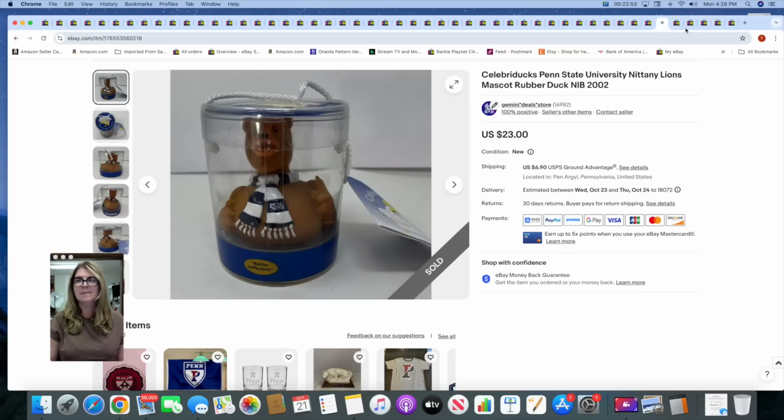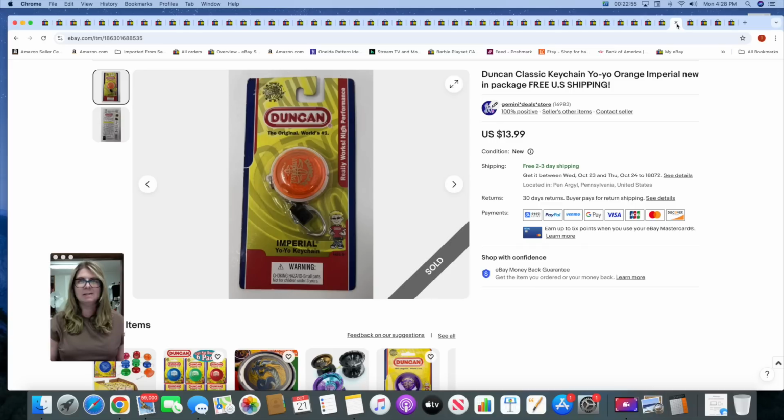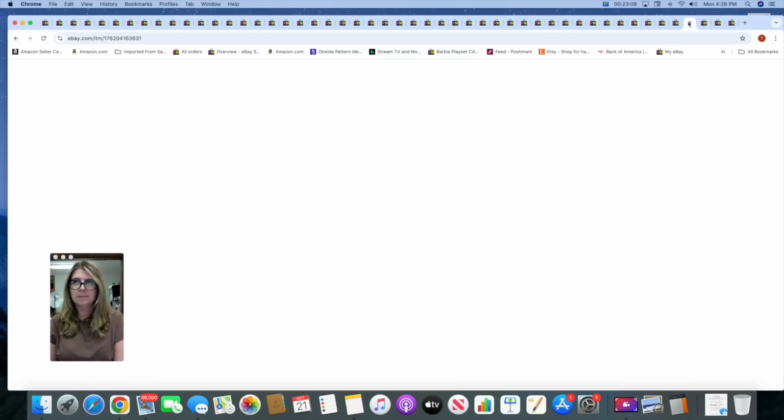I just listed it. All right, next is a Duncan Classic Keychain Yo-Yo. This sold for $13.99 with free shipping. Went at the 4-ounce rate, very, very lightweight. I actually sold a blue one earlier in the week. I don't remember where I got these.